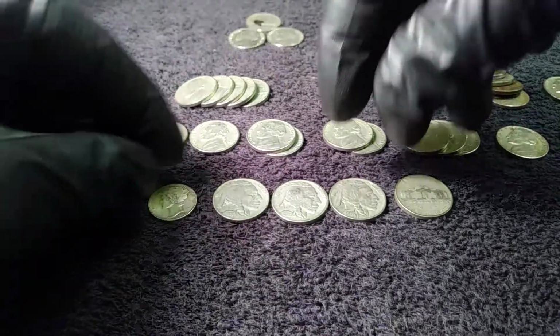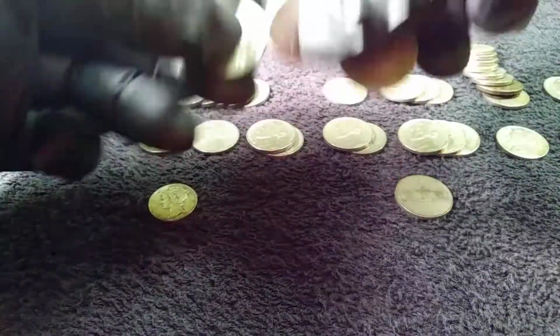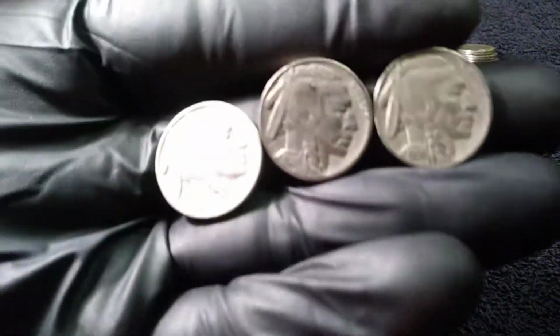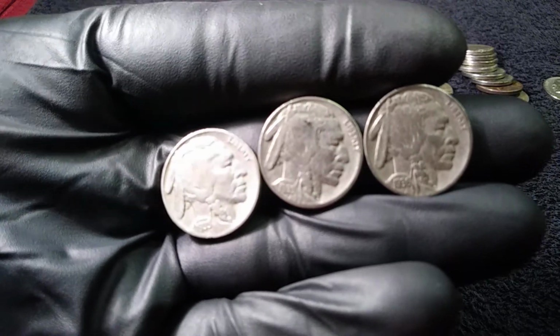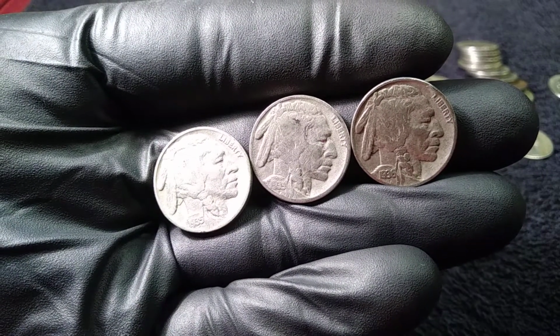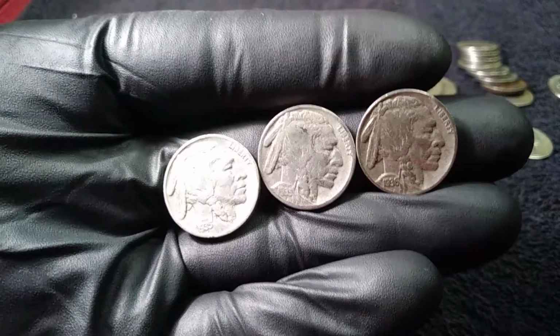But here's the great thing: 3 buffaloes. You know, it's out there. You just got to search these boxes. You got to keep searching boxes, and there's finds to be had. 2 1935s and 1 1936. None of them with a mint mark, so that means they're all from Philadelphia.